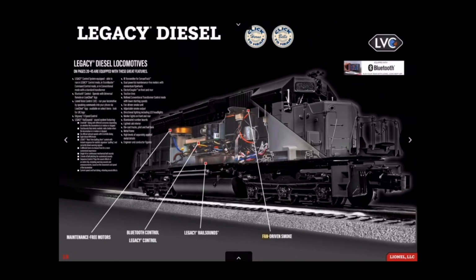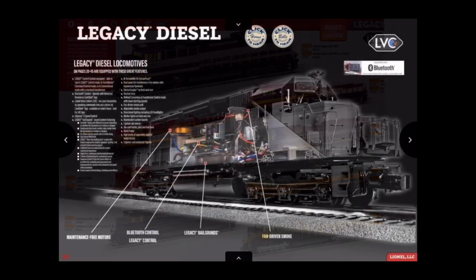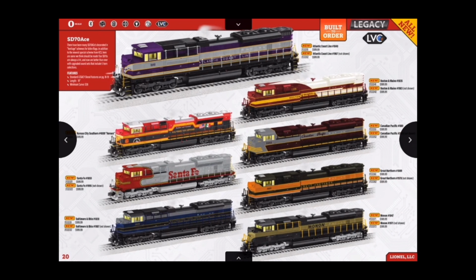Alright, so next up we have the diesels. And this next part of the catalog is the one I've been hearing many complaints about. Here we have the SD70 Ace locomotive, and Lionel's offering 8 different models.